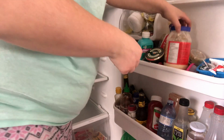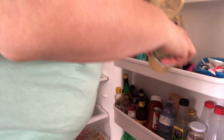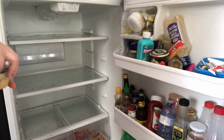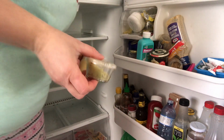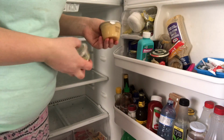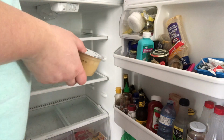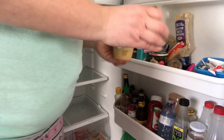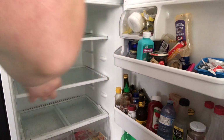I have some mayonnaise, whipped dressing. Use that in all kinds of things. Have some wasabi. Me and Isabel did have some sushi a little while back for a treat. And I like to use this again in my stir fries and stuff just to use it up.